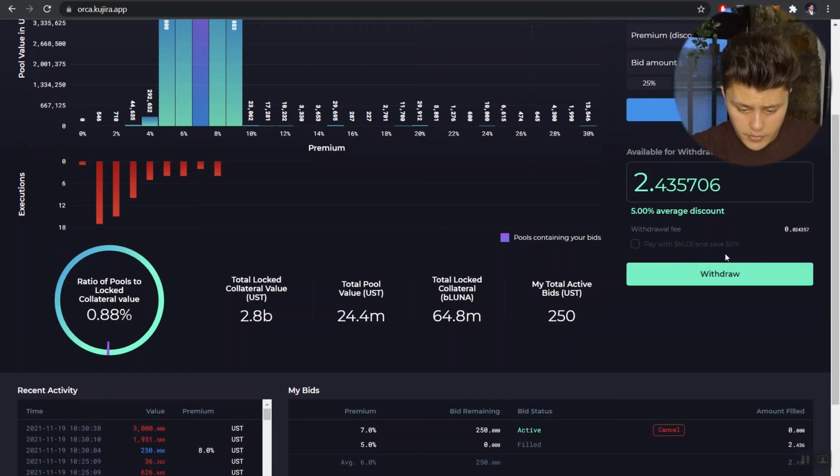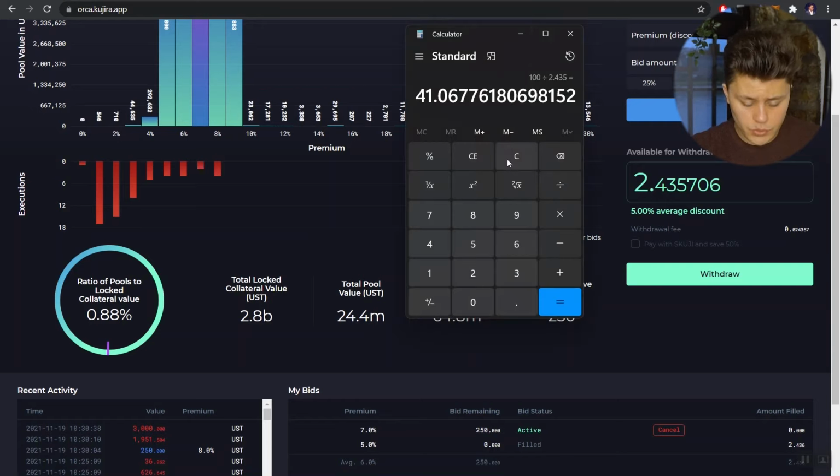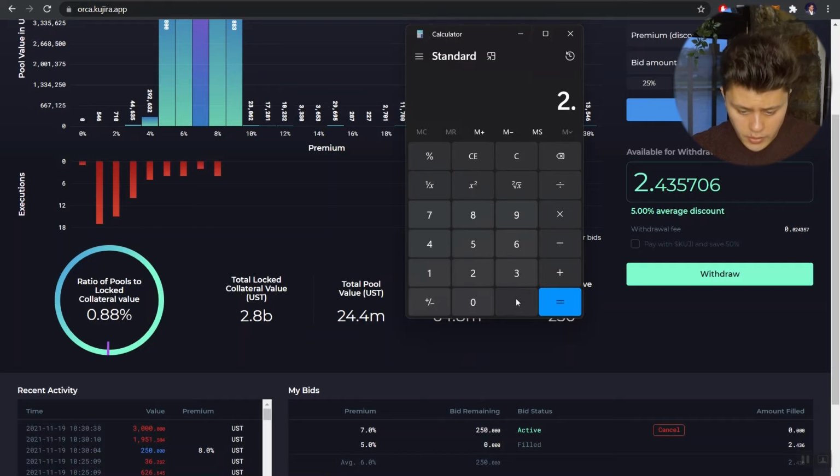So if we look right here, it says there's a withdrawal fee of about 0.024. So you do have to calculate that. If we just go back right here and take 2 point, and we just remove about 24, shouldn't be too hard to do. 2.4, and then minus 2 here, which is 1, and then minus 4 there. So about, this is the actual amount once I withdraw from Kujira.